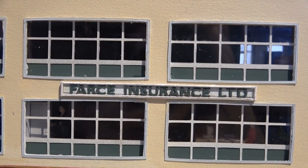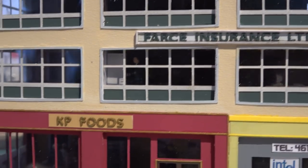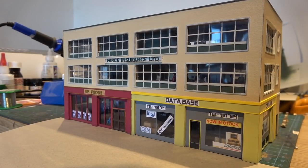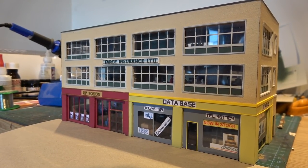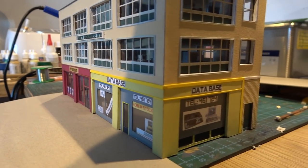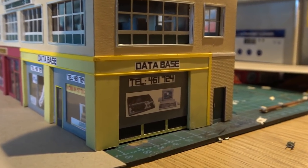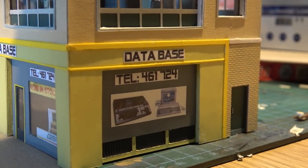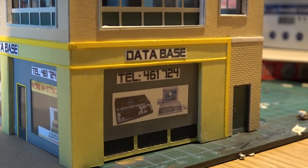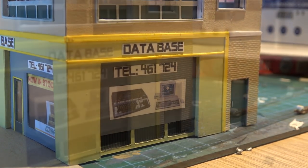We've also completed the signage for the building. So you can see we have Fast Insurance, KP Foods and Database. If we move around the side of Database, you can see I've done a little bit more advertising. Got an Amiga 500 full setup, and I can't even remember what the machine on the left is. You'll know, somebody will know in the comments. Might be an Amstrad, I can't remember, but there you go.